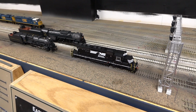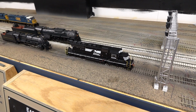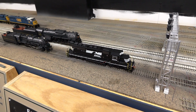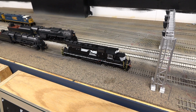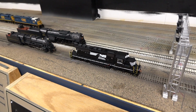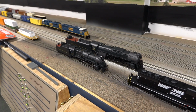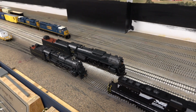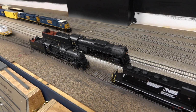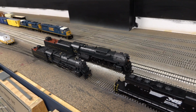The first item, fitting the modern era, is our Scale Trains Norfolk Southern SD40-2, number 3224, so he can say hello. And then, as you can see, some older era items. In the background there we have a Pennsy J1, number 6498, that's from Broadway Limited Imports.